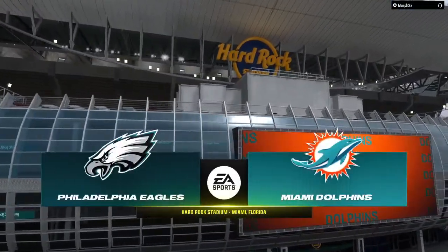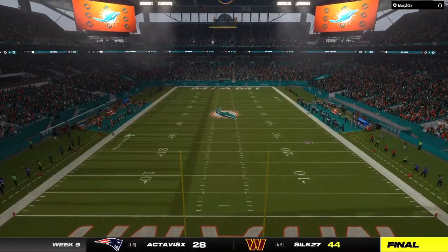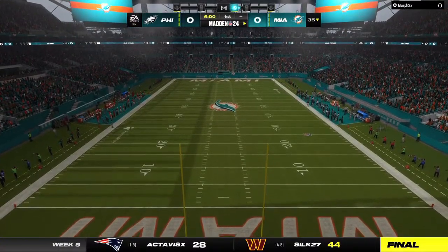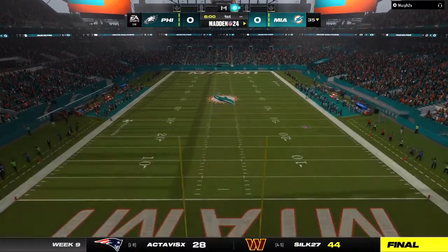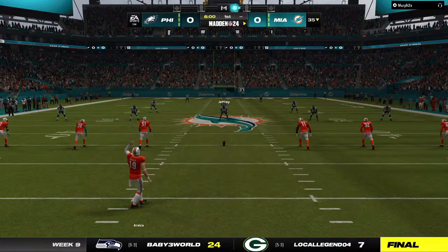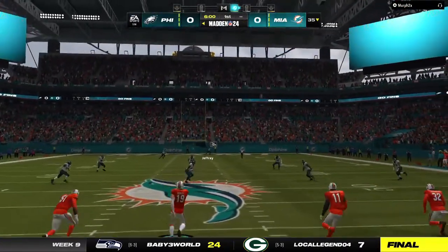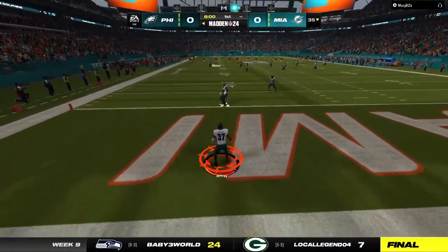At Hard Rock Stadium in Miami. Today, it's a Week 9 matchup. We are all set to go, as it'll be the Philadelphia Eagles taking on the Miami Dolphins. The first 2 months of the regular season down. What will the final 2 bring us as we're off in Week 9?